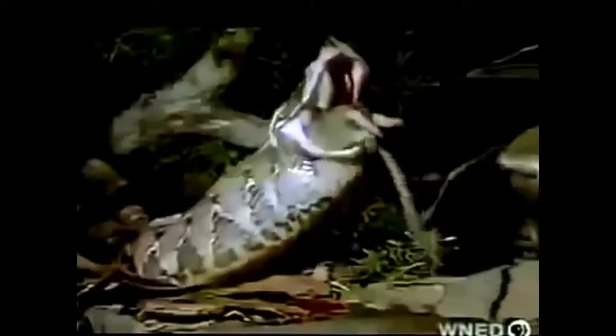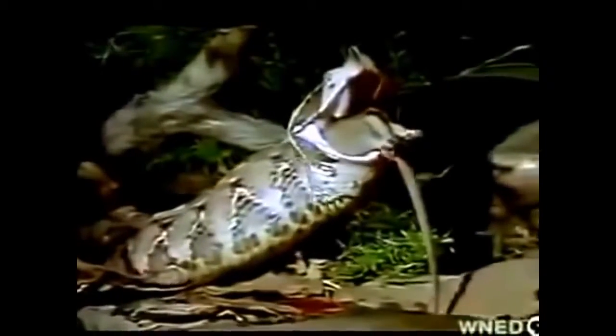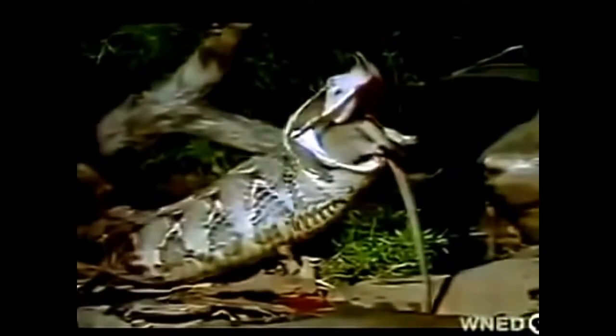A gaboon viper produces venom in huge amounts. It's a large, fat-bodied snake and needs to have a lot of venom to subdue large prey quickly. The viper is too slow to chase its victim. To inject such large quantities, the gaboon viper has the longest fangs in the world. Each is almost as long as a human thumb. That's quite a bite.